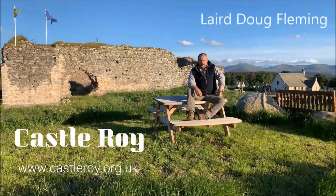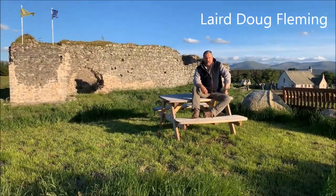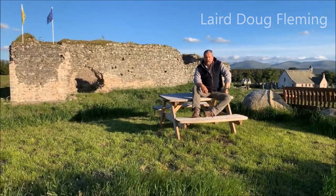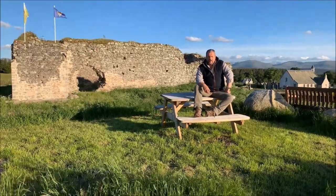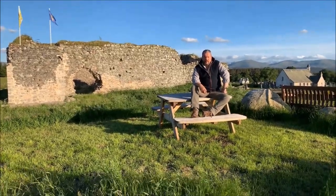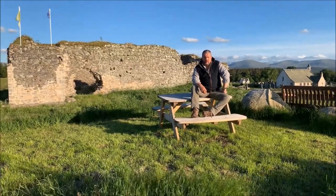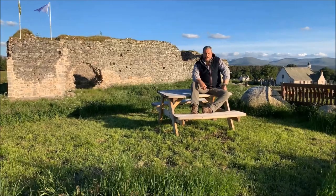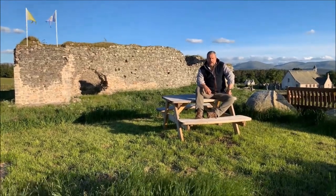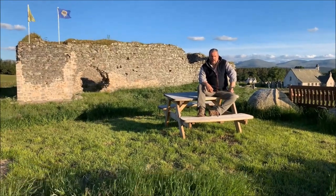Hi, my name's Doug, and I'm the project manager for Castlereagh. Behind me, you can see Castlereagh, which is an ancient ruin. It's a scheduled monument, which means it's protected by Historic Environment Scotland. It's actually owned by Castlereagh Trust, which is a community trust based in Nessie Bridge, a small village in the Cairngorm National Park in the Highlands of Scotland.